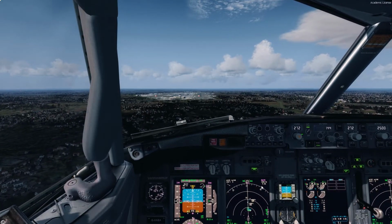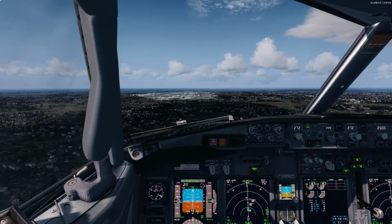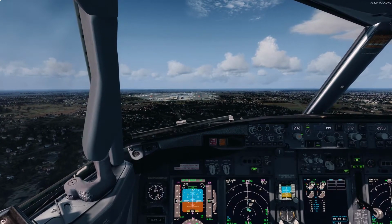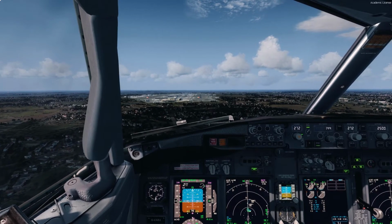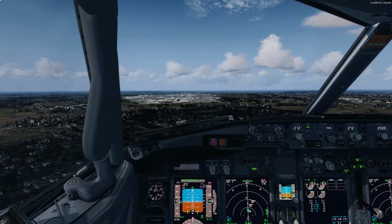1,000. And disconnecting the autopilot now. The aircraft is now mine. I'm going to try and keep it a little bit higher than expected, just so that we don't go too low. Probably a bad idea.